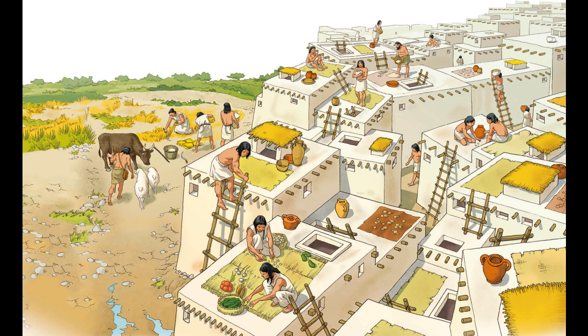Çatalhöyük's story reminds us that even the most successful societies can be vulnerable to change. Yeah. It's a sobering thought, but it also speaks to the incredible resilience of the human spirit. They faced those challenges head on and left behind a legacy that continues to inspire us. Absolutely. Their innovations in architecture, social organization, and sustainable living are full of valuable lessons for us today. It's amazing how a society from 9,000 years ago can still be so relevant to our lives today.